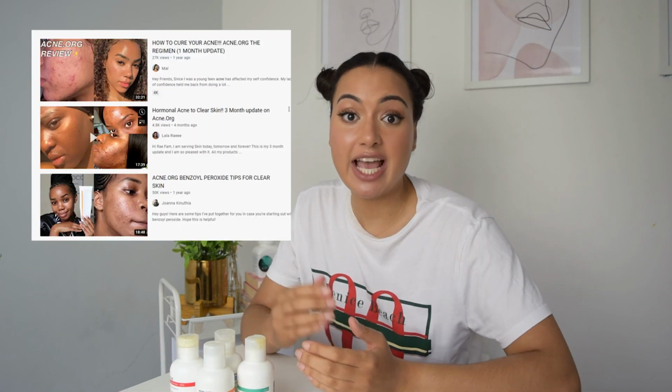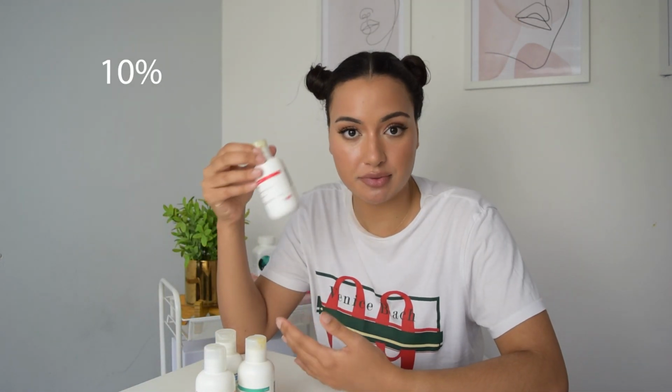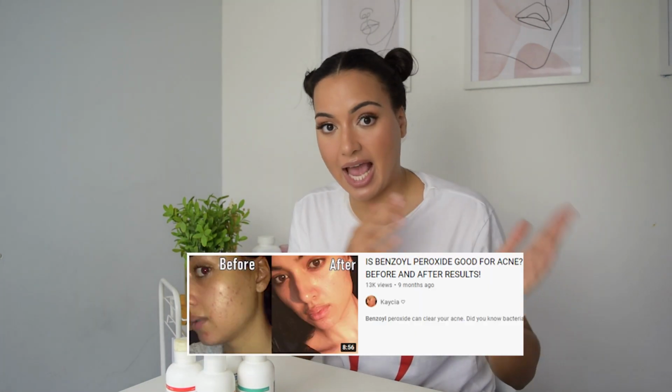So firstly, I want to start with the absolute fundamentals of acne.org. The ingredients in acne.org that essentially are clearing people's skin are benzoyl peroxide and glycolic acid. The benzoyl peroxide used in acne.org is 2.5% and it's a gel formulation. The glycolic acid used is at 10% and it's a cream formulation. I created a video reflecting on a time when my skin had mild acne and how I cleared that up. I will link it down below. That was benzoyl peroxide and glycolic acid, though obviously it was not the acne.org range. It was products that I managed to get from the pharmacy. So it makes sense to start with the star of the show, which is benzoyl peroxide.